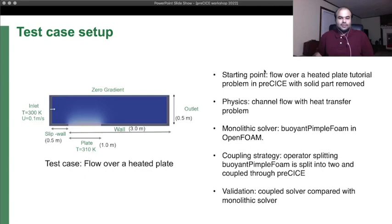So as a starting point, I thought I would use the flow over a heated plate tutorial, which is already there in preCICE, but remove the solid part. So in this case, if you remember this, the section that is shown as plate is actually a solid part, and the temperature is specified, the wall temperature of 310 Kelvin is specified at the bottom of the plate. But I remove that and just use this interface patch of the plate to specify the wall temperature of 310 Kelvin. So this essentially reduces to a simple channel flow with heat transfer problem.